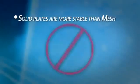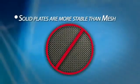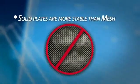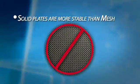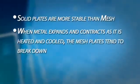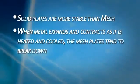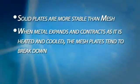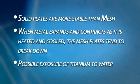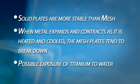Enagic uses solid titanium platinum plates. Their research has shown that solid plates are the most stable and time-tested method for creating ionized water. They don't use the mesh plates used by some manufacturers because of the long-term problems mesh plates pose. Mesh plates seem to make sense to someone who is uninformed on the subject of water ionization because it creates more surface area to come in contact with the water. The drawback is when metal expands and contracts as it is heated and cooled, the mesh plates tend to break down, thus reducing the ability of the plates to produce alkaline ionized water for more than a few minutes at a time. These cracks also expose titanium to the water, which then creates potential health problems.